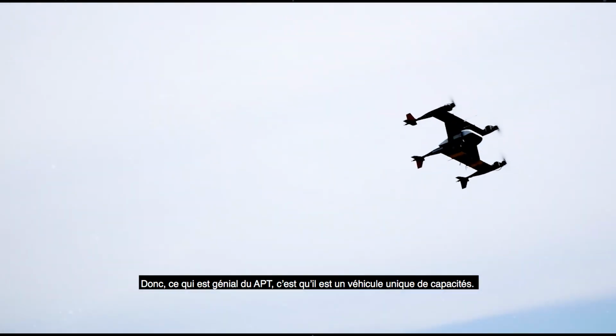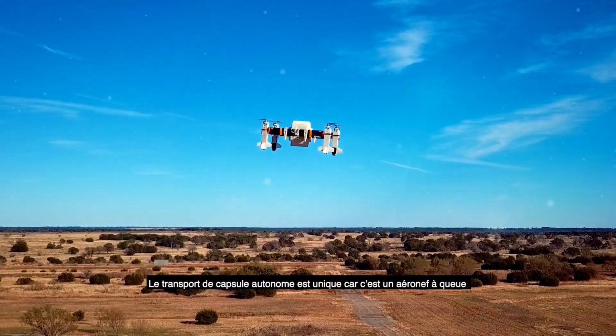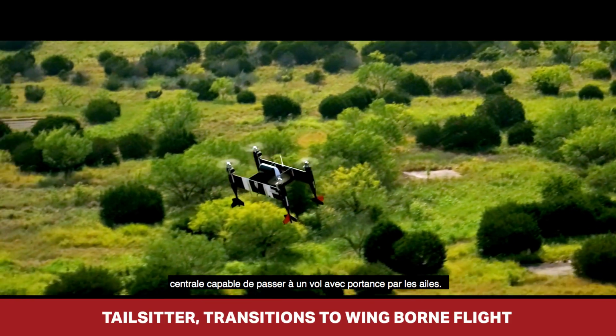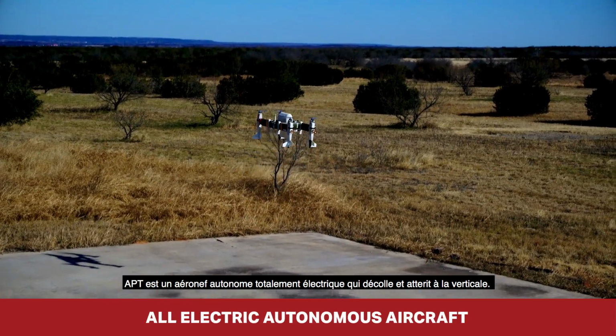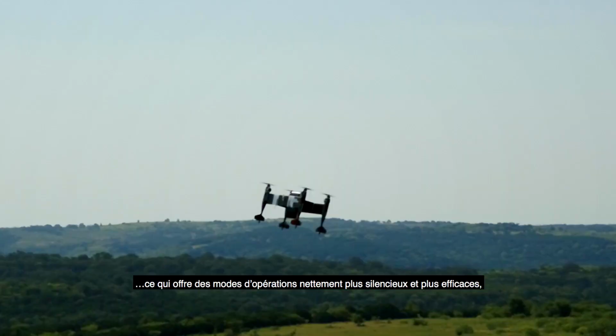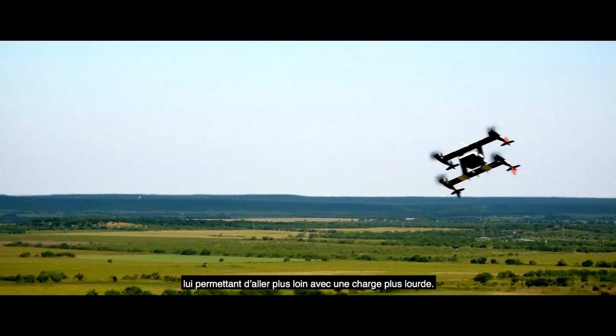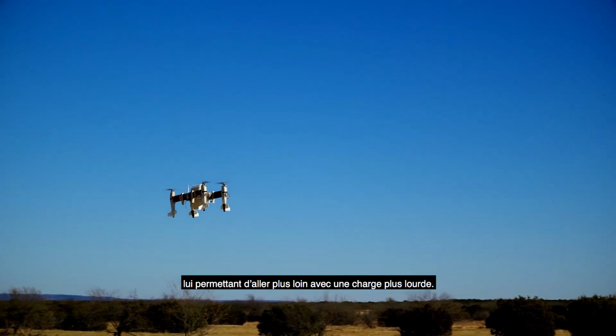The great thing about APT is it's a unique vehicle capability. The autonomous pod transport is unique because it's a tail-sitter aircraft capable of transitioning onto wing-borne flight. APT is an all-electric, autonomous aircraft that vertically takes off and lands, which gives you significantly quieter modes of operation and more efficiency, allowing it to go further with a heavier payload.